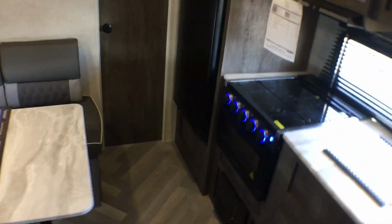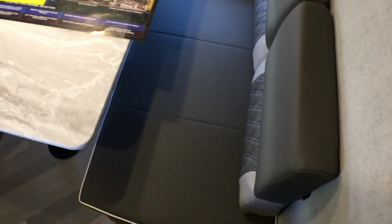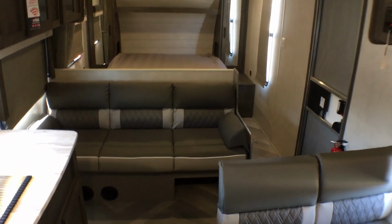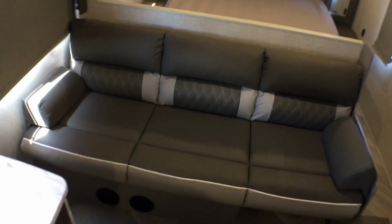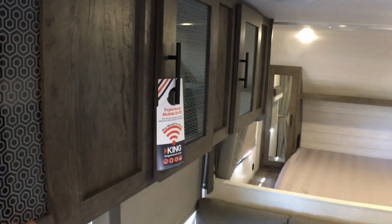So as we kind of walk towards the back here and spin around, first thing you'll notice is you have a nice booth dinette, and I'll get you a better angle of this here in a minute. So nice booth dinette, and then you have a nice sofa right across there, kind of next to that half wall, which I'll talk about here in a minute. But I love the new colors of their furniture. It looks nice, it's comfortable. New wood color, so it's a little bit lighter than last year's, but it still looks good.